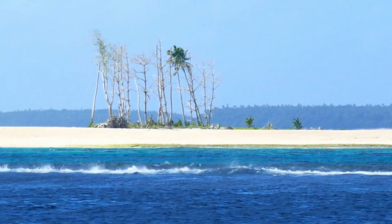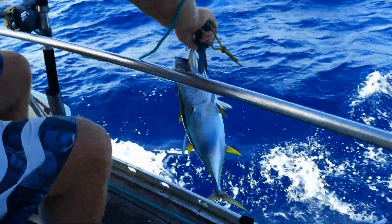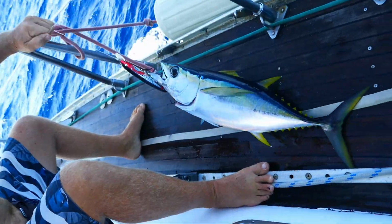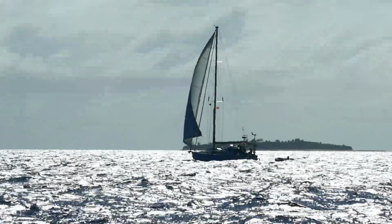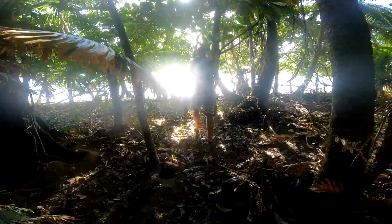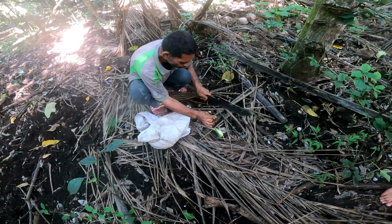Next we were off to Ha'afeva, past more damaged islands. Steve caught a tuna, which turned into nice curry. At Ha'afeva, we were met by a man with a machete who led us into the jungle. This is Peter.